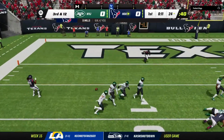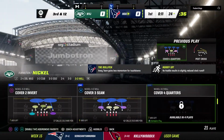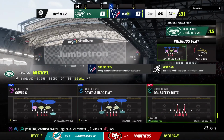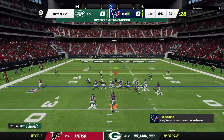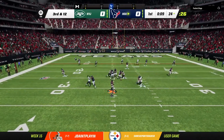A throw there, but that's going to wind up incomplete. We know it's not an easy job to go out and catch passes when people are trying to tackle you and knock the ball away. But the bottom line is, that's a pass he's got to have and a pass he should have caught. An incomplete pass on that last play, and that means they'll need to come up with something here on third down. Looking to throw is Mills.